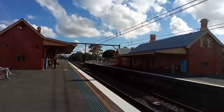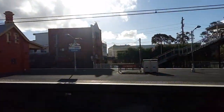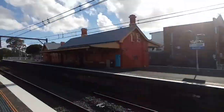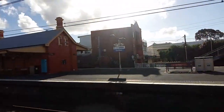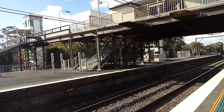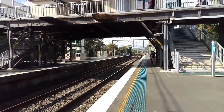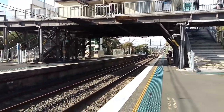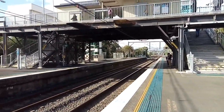And I'm back here at Carlton. As soon as I got off my train, the steamer back to Central passed right through. So I'm going to be waiting around here for another half hour for the Garratt to come through. As you can see, the afternoon makes a large difference to the lighting and quality.